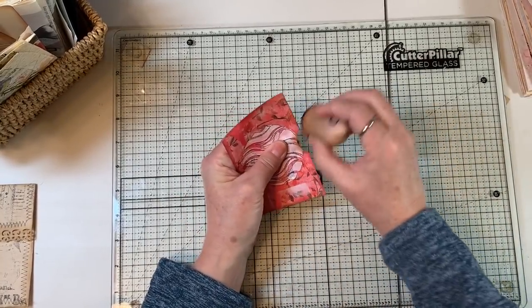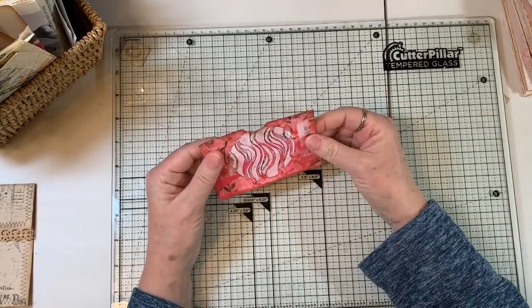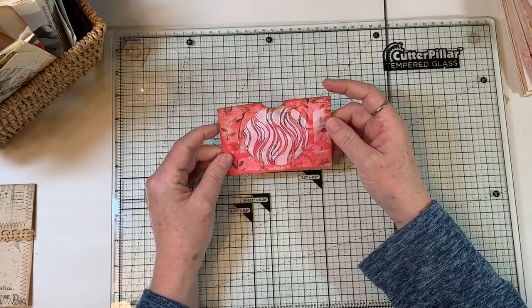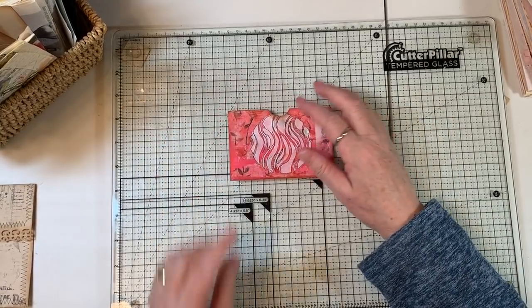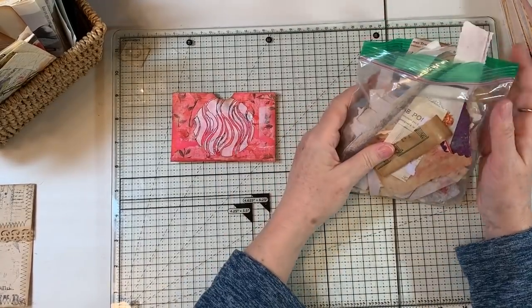But I would love to, you know, finish up some of these things, because that basket's getting way full again. Grab out some scraps.